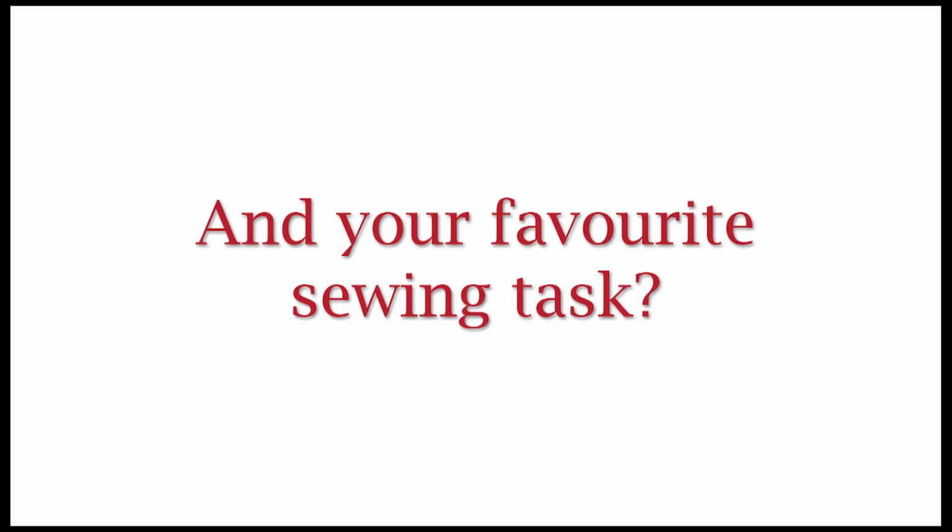Number 8 is, what is your favorite sewing task? I'm not sure that I have a favorite sewing task. I sort of like the whole process after cutting, because I don't love cutting out patterns either. After cutting, from initial sewing all the way to finishing it, I pretty much love all of those steps except for buttonholes. I just like to see the raw fabric become something wearable.